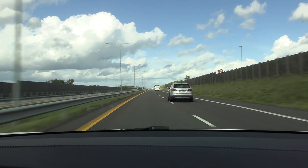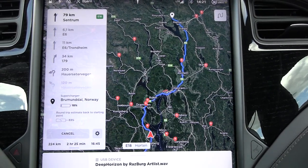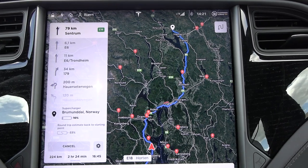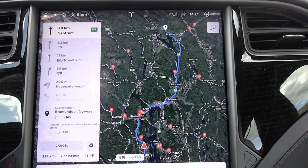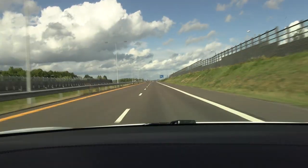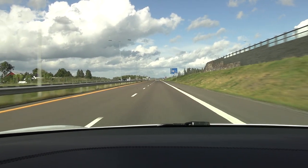We are on the move again. So now we are going for the long stretch from here via Oslo and then to Brumunddal. And the problem is that it will be around 3 in the afternoon, so I don't know how the traffic will be there. We just have to see. Yeah, still nice weather over here, and for now, low traffic.